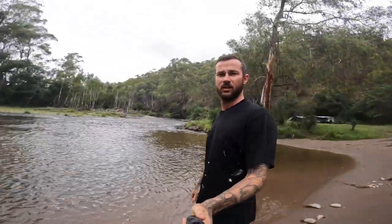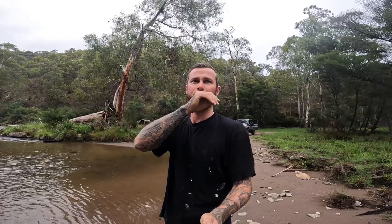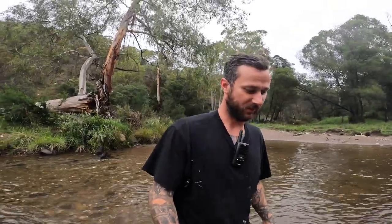Heading up there. First river crossing. You can see it's sort of pumping down there, and then this is the start of the Crooked River track, or halfway along. We're coming in halfway along the Crooked River track. Just out here walking crossings. Bottom feels alright. Only ankle deep at the moment, she's flowing, but if there's any deeper ones, could be a little bit of trouble.